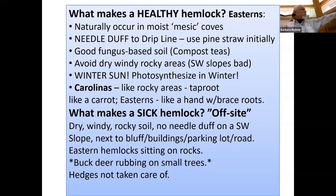If you're on a southwest slope next to a bluff, building, or parking lot, I go out and I'm like, we can do one of two things here. We can either cut that tree down, or you're going to have to treat it until the end of time. Or if they get enough beetles in, then that becomes a great beetle collecting tree, which is what I found in Seattle.